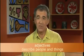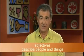It's time now to take a closer look at the words called adjectives. Adjectives are used to describe people and things. They're the words that tell you what colour something is. For example, here's a ball. It's red, so it's a red ball.